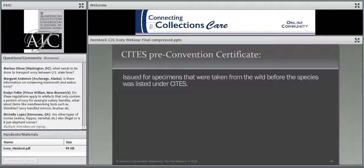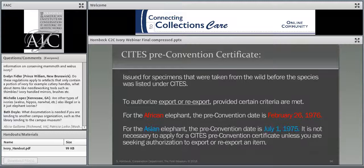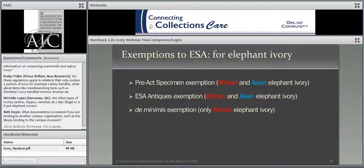Another document to be aware of, although it's not necessary to apply for the traveling exhibition certificate, is the pre-convention certificate. It's issued for species that were taken from the wild before the species was listed under CITES, and it authorizes export or re-export provided certain criteria are met. For the African elephant, the pre-convention date is February 26, 1976. And for the Asian elephant, the date is July 1st, 1975.